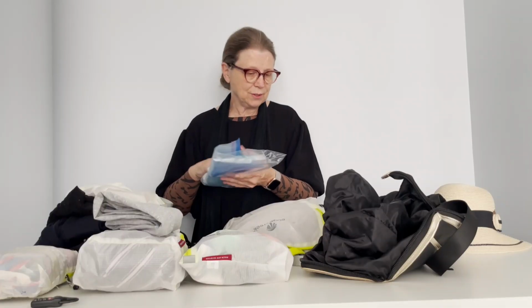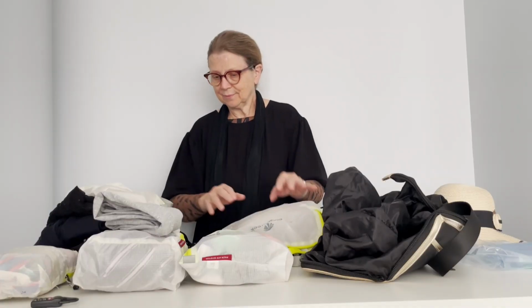I always take Ziplocs, different sizes, because they're always convenient. Every trip, I've used them for something. So that's what's going in my carry-on, and now I will show you what's going in my personal bag.